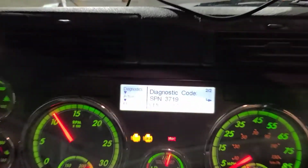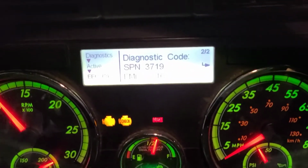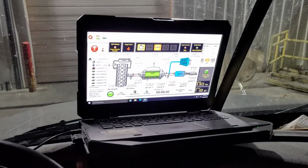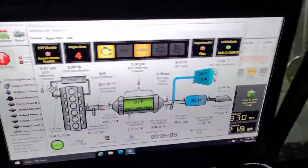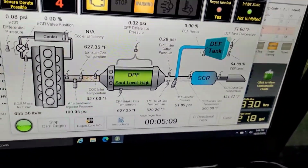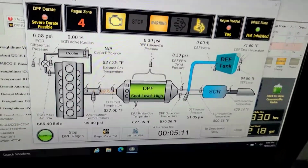Okay. So we're doing a forced regen now, and I want you guys to see what's going on as far as that's concerned. You can see that the two lights are still on. I have the diagnostic code pulled up. I'm not going to touch anything because he has the computer hooked up and doing a forced regen. And you can see that it says on the regen here that the soot level is high.